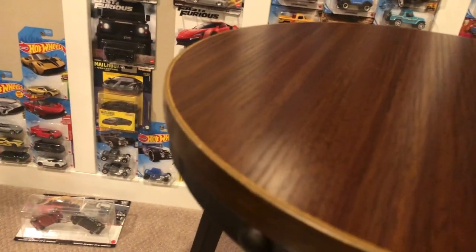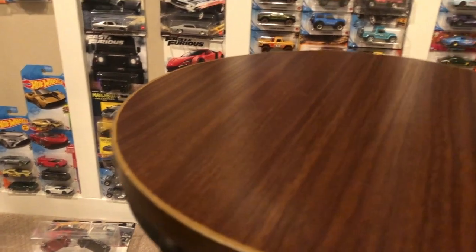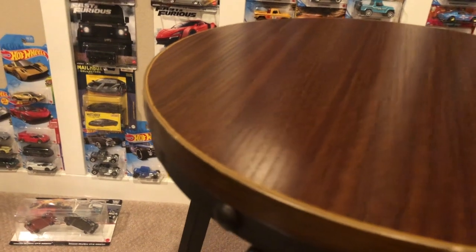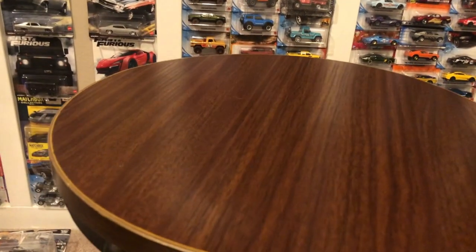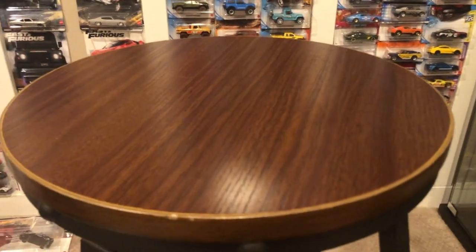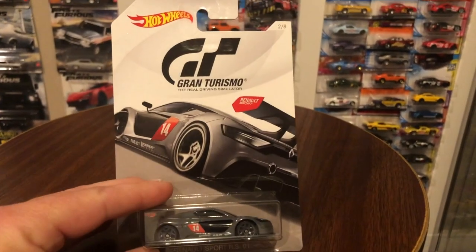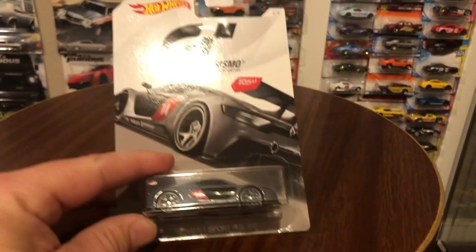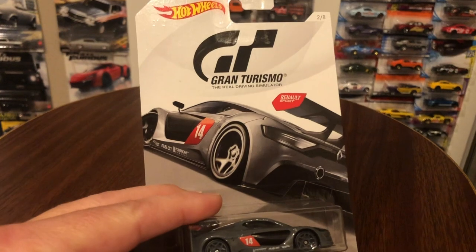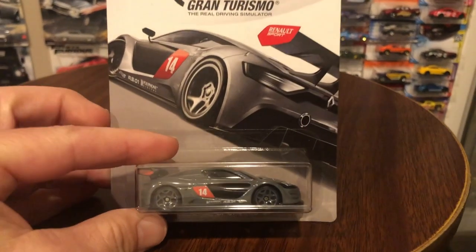All right, moving down, I got a couple of short cards, but before we get there, let's go into a couple that I kind of got inspired by looking at some of the cars that Nas has. I know he's a Renault fan, and so he kind of inspired these, and these were on my list. So first up is this one out of the Gran Turismo series, and this is the Renault Sport RS01.